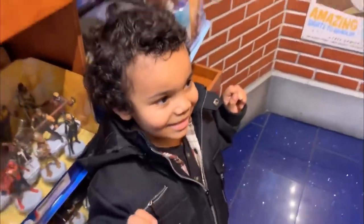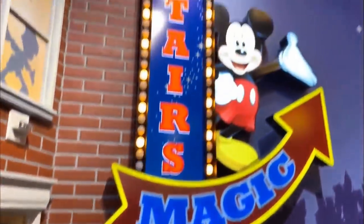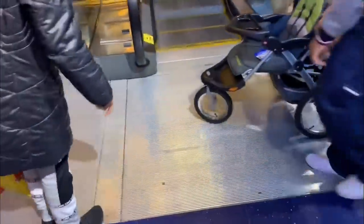Where are we at? At Disney Store! In New York! Oh, hi. Are you ready? Let's see what they have in here. Okay, we'll check that out in a minute. Let's see what they have first.